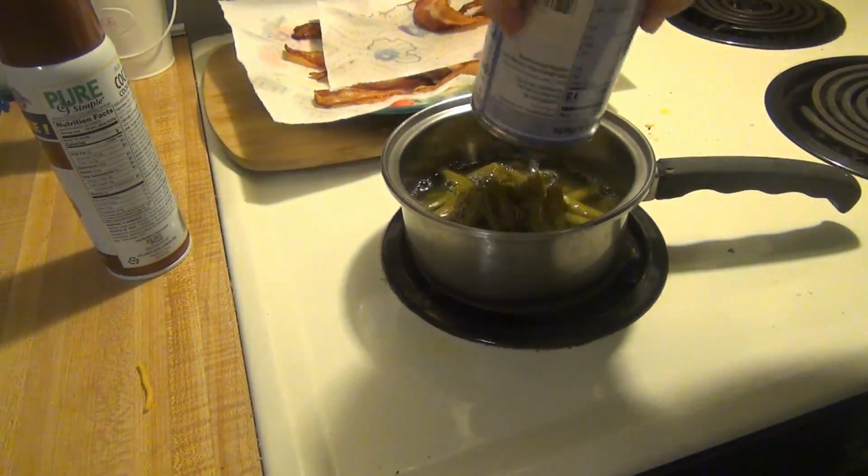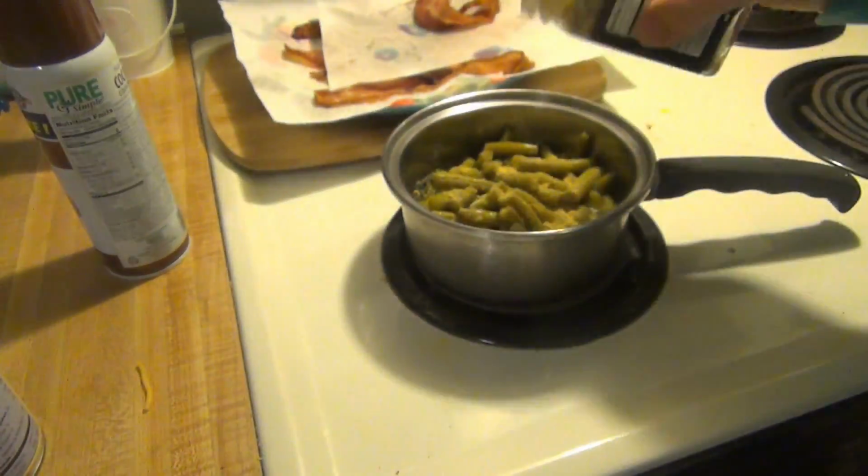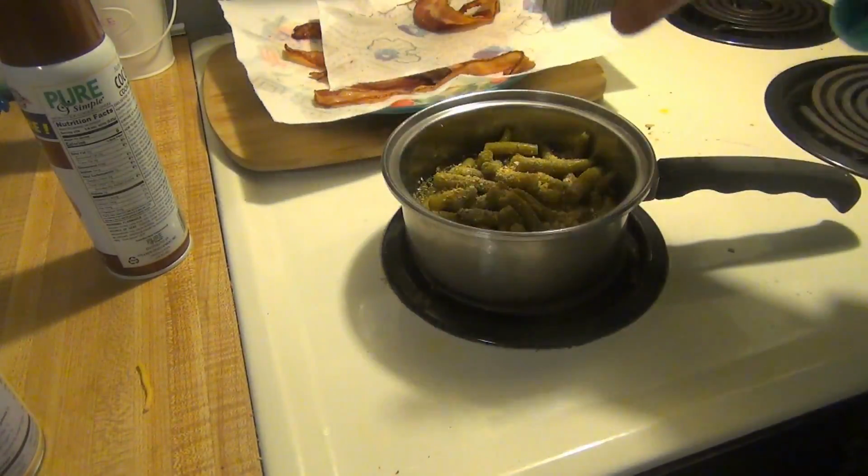While that cooked, I made some green beans. I don't measure the seasonings that I put in there, but I used chicken bouillon, 21 seasoning salute, pepper, and a little bit of butter.